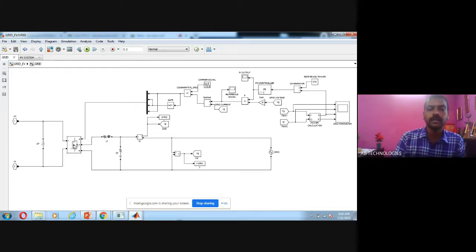Then this inverter will convert the DC into AC, but the problem is, in the grid we will maintain 230, but on the inverter output side we can't expect 230. If our inverter output is 230, at that time grid voltage will vary. So here we have to do two variations. First one is we have to achieve the grid synchronization technique. Yesterday also I explained about the grid synchronization.